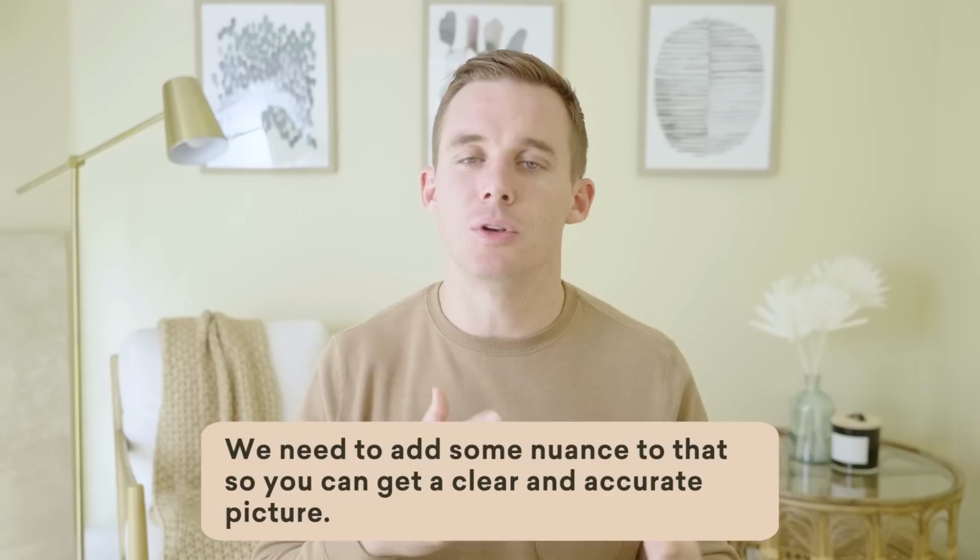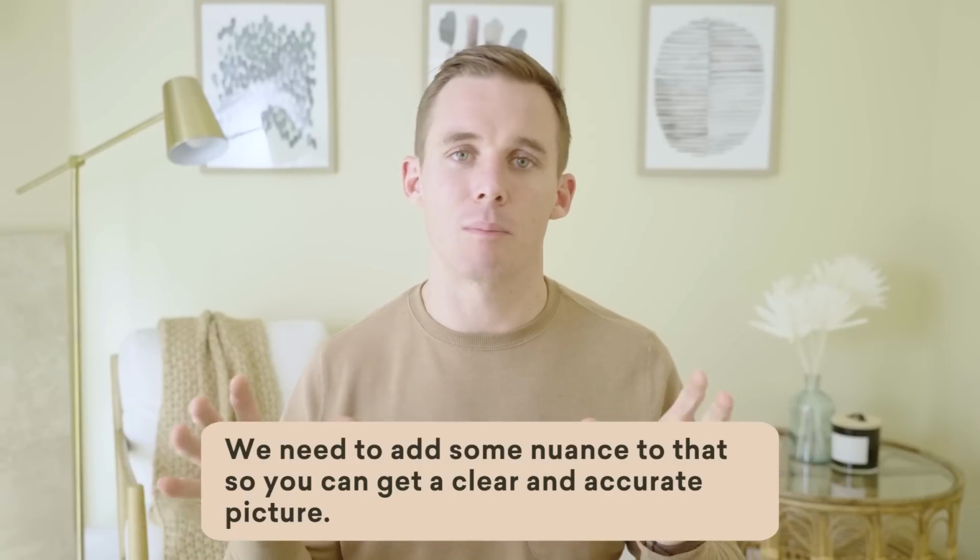So those are four nuances that I want to make sure you're building on top of your basic Roth conversion understanding. Yes, at its most elementary level, it's understanding where taxes are today and where taxes are in the future, but we need to add some nuance to that so you can get a clear and accurate picture.